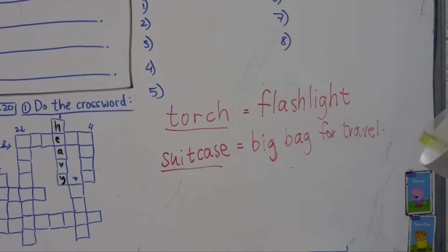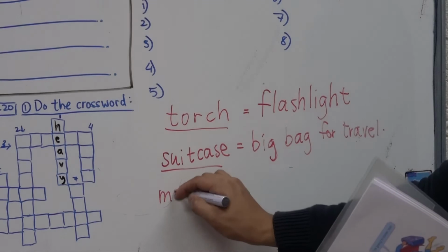Computer games, sweets, and biscuits, right? Maybe some of you don't know what biscuits are. Biscuits are a kind of cookie. And then midnight. All right, this word again, midnight.